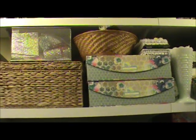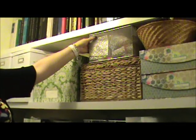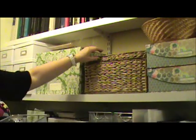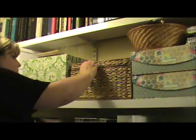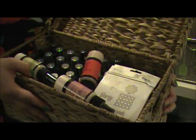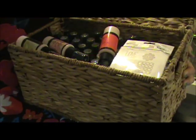And get on this chair. Here I have all my bling trim and pearls and that kind of thing. Bling bling. And in this nice basket, this is a really cool basket, I'll bring this down to show you. It's got a top to it, and it's the perfect height for Lindy's Stamp Gang sprays. So I have all my mists in there.